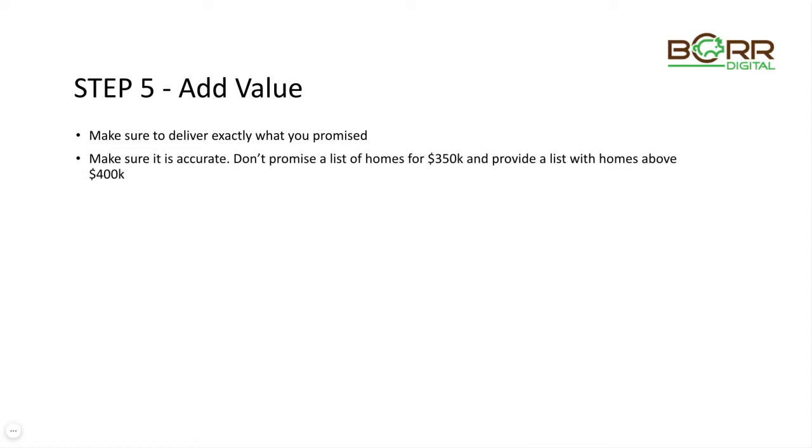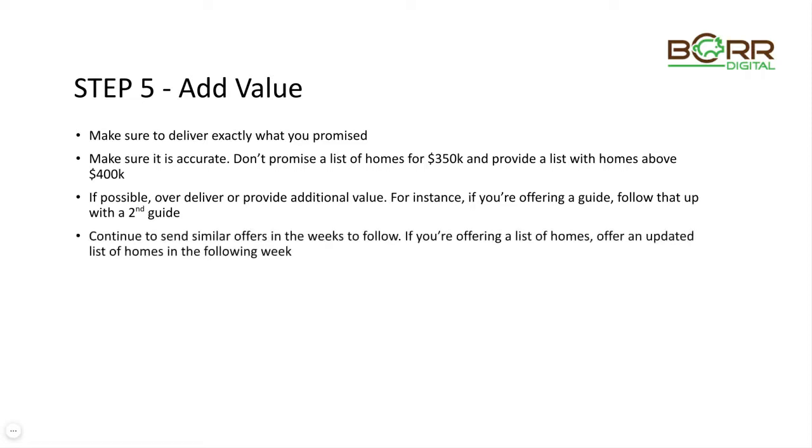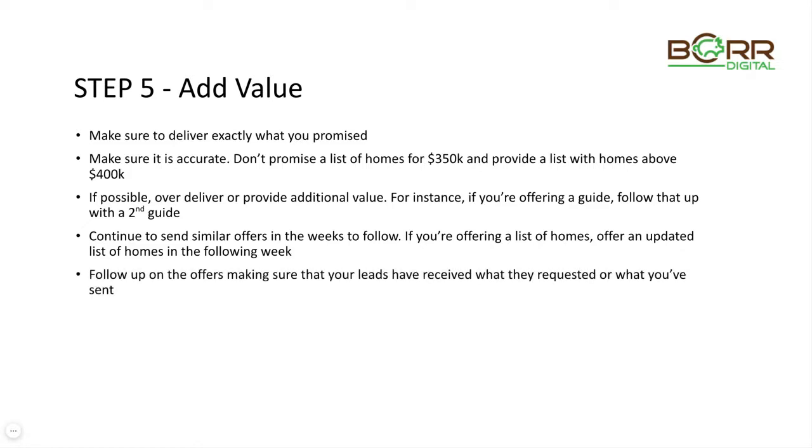And make sure it's accurate. Don't promise a list of homes for $350K and then provide a list with homes above $400K. And if possible, over deliver, provide additional value. For example, if you're offering a guide, follow up with a second guide. They didn't ask for it, but it sets you apart. And continue to send similar offers in the weeks to follow. So if you're offering a list of homes, keep it updated. Keep sending updated lists of homes. And keep following up on the offers, making sure that your leads have received what they requested, what you've sent. And that way, you're not just somebody looking for their business, you're somebody looking to help.